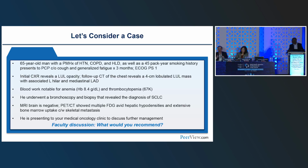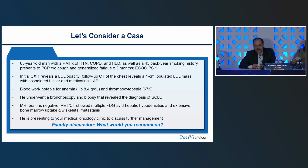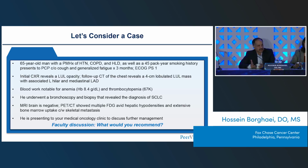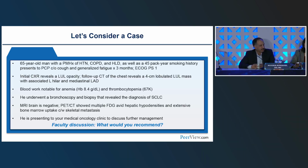Dr. Bogai? Yeah, so the presence of anemia and thrombocytopenia is a little bit disturbing, obviously, perhaps suggesting some degree of bone marrow infiltration, which is unfortunately something we see with this disease. And if I remember correctly, in the old days, bone marrow biopsy was part of the staging system for small cell, but we've gotten away from that practice for good reason, really.